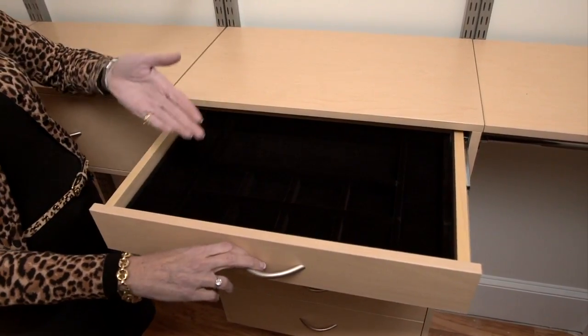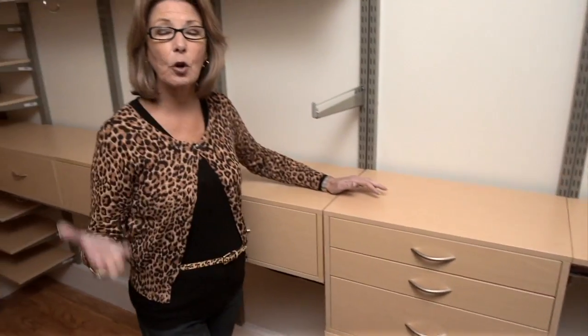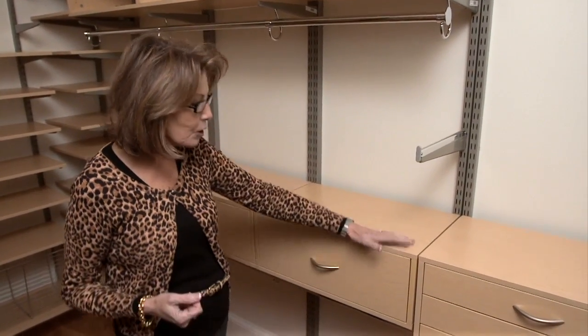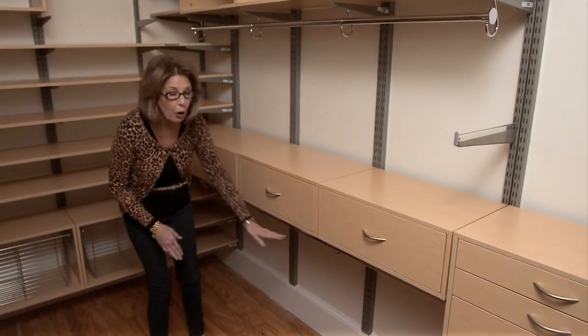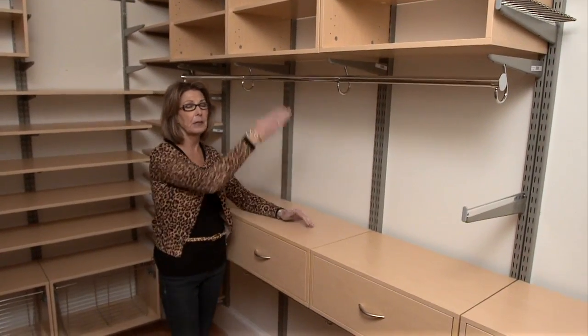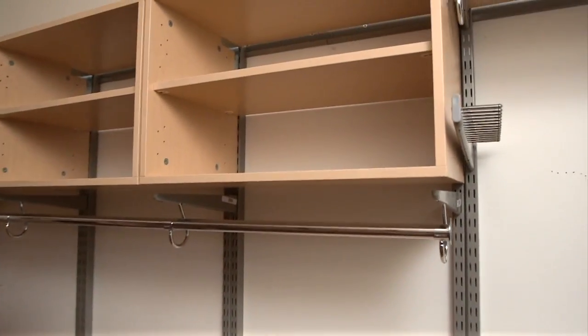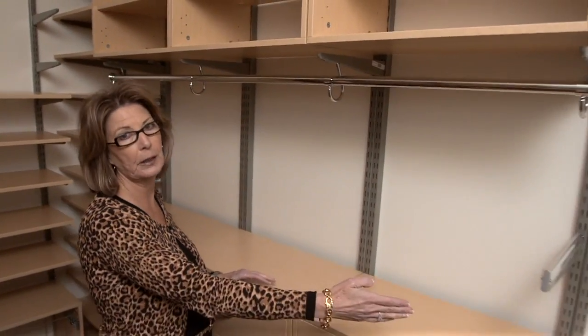Well, I have 2 jewelry drawers like this built right into the closet. So it makes it so perfect for organizing and accessorizing as you go. It also has these great storage boxes right along here that are dividing my 2 hanging spaces. Now you might say, Vicki, that looks like a short space to hang. The great thing about this system is it's totally adjustable. So I actually measured how long my slacks and my skirts were, and they hang perfectly here.